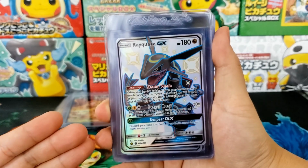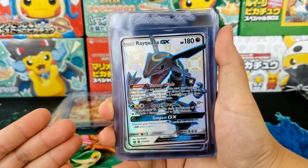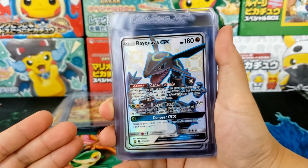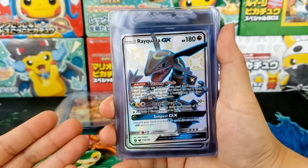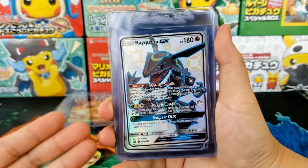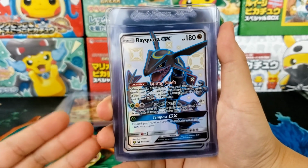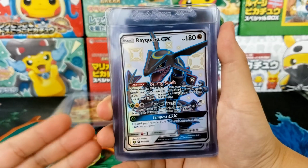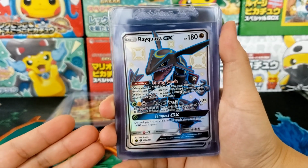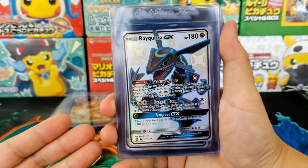So hard. Just a year ago, you could probably find a copy of Rayquaza GX for $8, and right now an ungraded copy is going for around $40. So it has gone up in value by a lot, and this is just the ungraded version. We're going to send in multiple copies of this card. Personally, the big reason why I'm sending this card in is because I want a PSA 10 version of this card for my own personal collection.